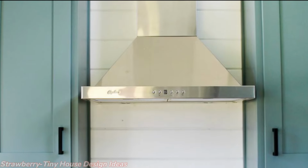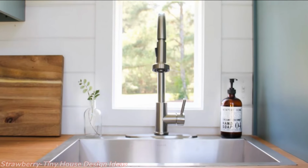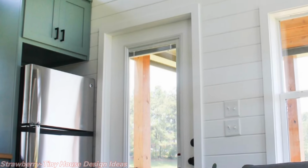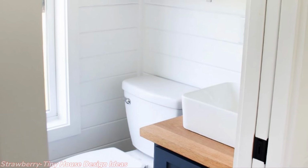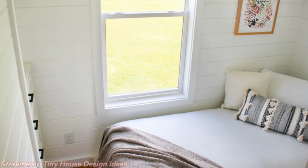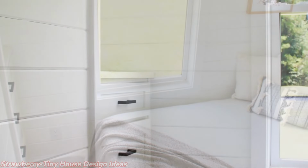It includes a four-burner electric cooktop with an oven, a range hood, an apron farmhouse sink, and a full-size refrigerator. Owners can also add a dishwasher if they want. In terms of storage, you get numerous cabinets, drawers, and several wooden shelves. A few steps ahead is the half bath. This area is pretty compact, and it includes exactly what you'd expect to find in a half bath: a small sink with storage underneath, some shelves, and a standard toilet.